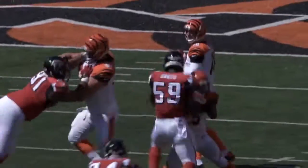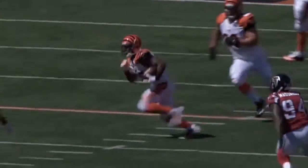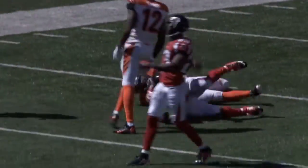Dalton's improvisations have elevated his game. Here, Gio, Gio! He's got some running room to the 20. Hewitt with a big block. Gio to the 40. 45, 50. Tight roping the sideline. Still running. Cuts it back to the 30 and gets tackled after a huge gain.